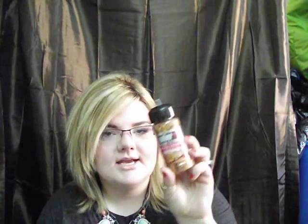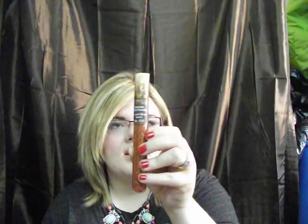I got the Weber's Kickin' Chicken Seasoning. This has been a while, I think like 2 weeks ago, so I went ahead and threw this in. I got the Korean chili powder and sea salt brand. I can't wait to try this. I have not opened it up yet to actually smell it. I'll wait and open it up later. But I got that in.